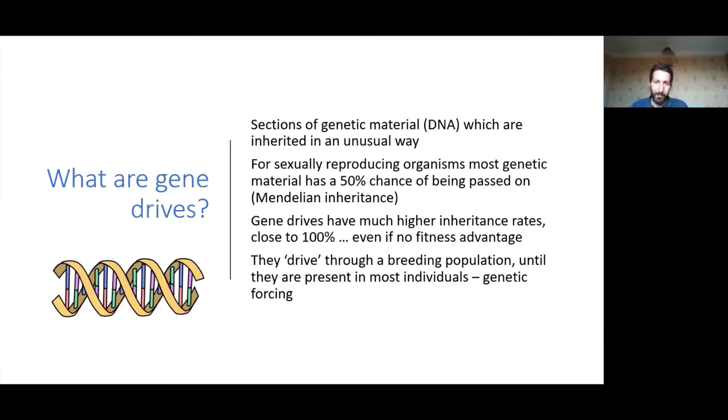Many of you, I guess, will have learned about this in school. And the critical thing about the genetic material that composes a gene drive is that it has a much higher inheritance rate, close to 100%. So virtually all of the offspring of an organism carrying gene drive genetic material will inherit this gene drive, and they will do this even if the gene drive brings no fitness advantage in evolutionary terms. The effect over many generations is that this engineered genetic material drives through a breeding population until it's present in most of the individuals, or all the individuals, within that breeding population.